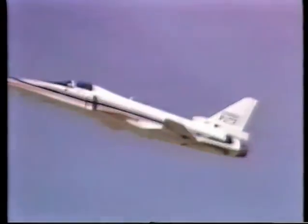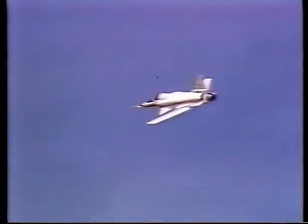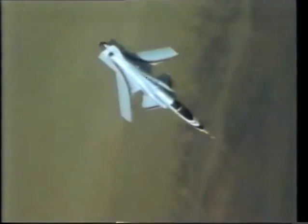The airplane is an absolute delight to fly, and it flies just exactly like you'd like a fighter airplane to fly, and the only time you're aware of the forward swept wing is if you happen to peer out the window.